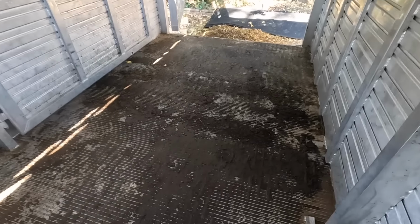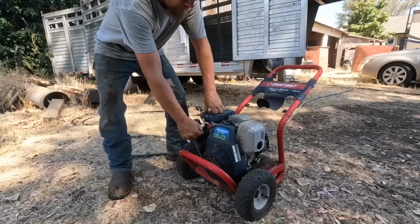Those mats definitely trap a lot of manure under there. I didn't actually realize that it was gonna be this bad. So let's get this cleaned up, see if the pressure washer works, and that'll be probably the cleanest this trailer has ever been.